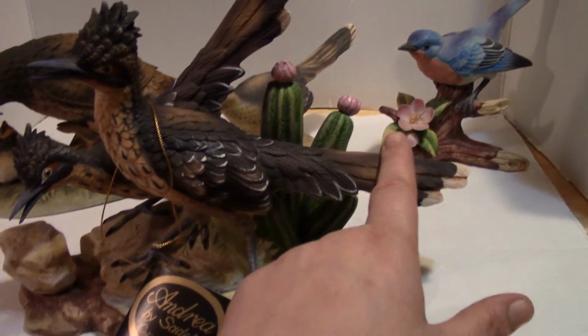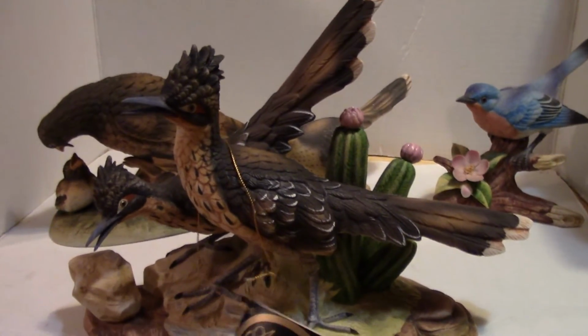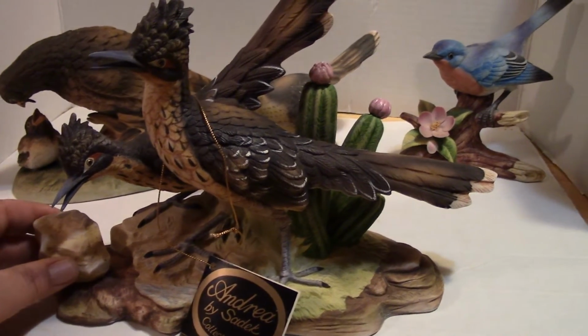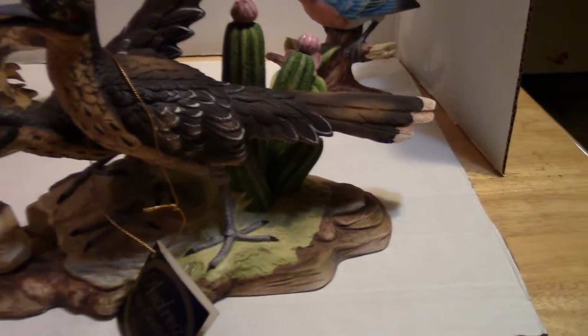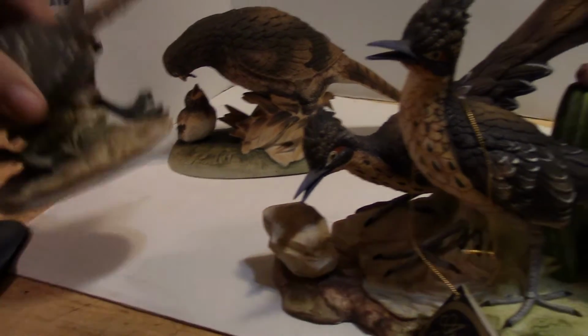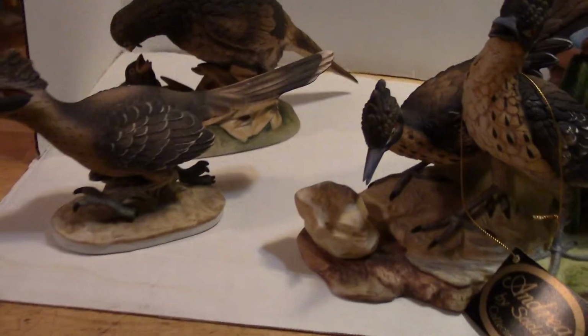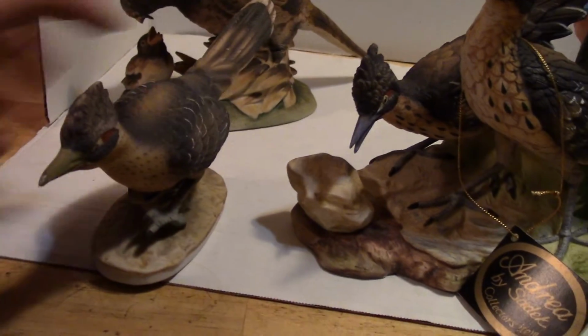So, there's not another one of these on eBay. There's no sold comps for these on eBay, not within the last 90 days anyway. The single Roadrunners, which would be like this one, I believe this is a Lefton piece. Yeah, this is a Lefton. This one right here, another Roadrunner.